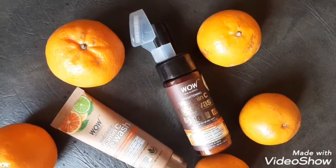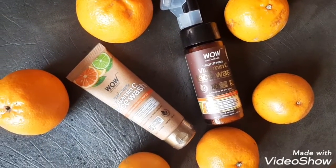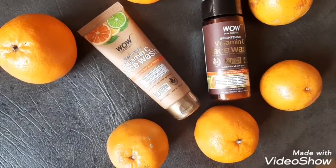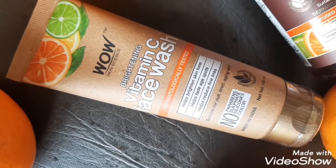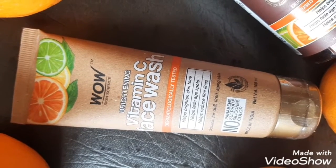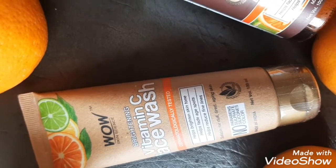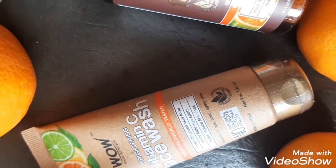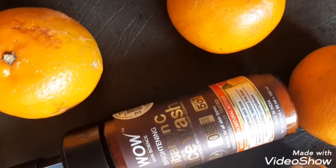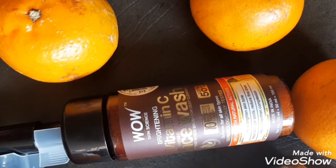So first, I use the Wow Skin Science Brightening Vitamin C Face Wash. It helps me brighten my skin tone, fade age spots and reduce fine lines. It is suitable for dull, tired and aging skin. This paper tube, which contains 100 ml of the face wash, is priced at Rs 249. Some of the key ingredients present in this face wash are mulberry extract, hyaluronic acid, licorice extract, vitamin C, lemon essential oil, orange essential oil, and a lot more.